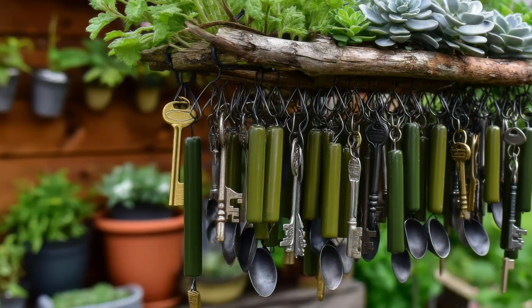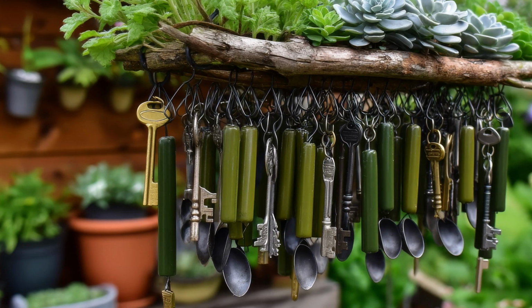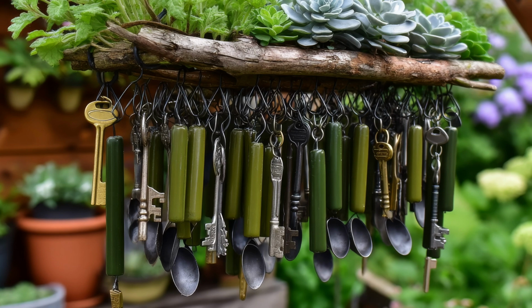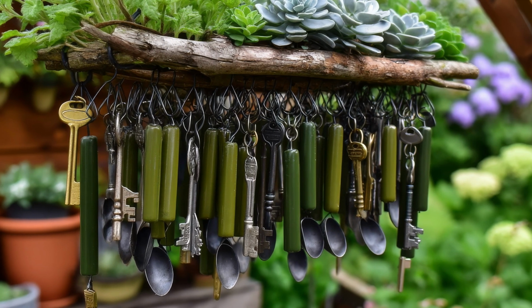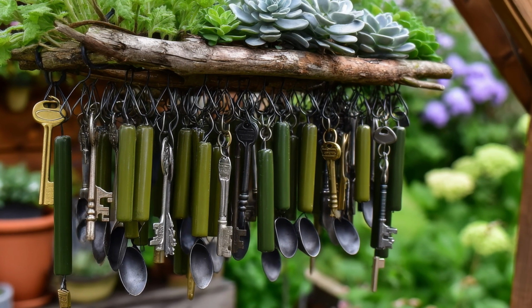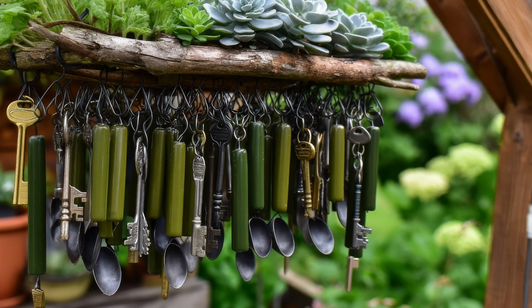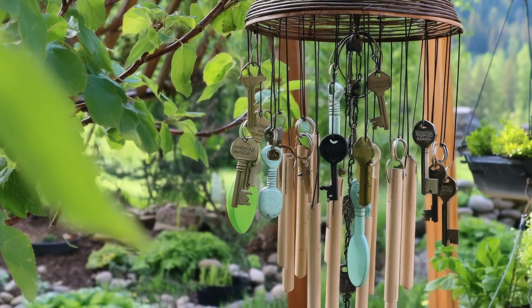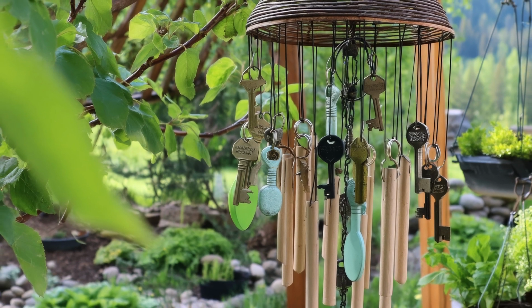The spoons, with their polished bowls and slender handles, add a contrasting shine, catching glints of sunlight as they move with the breeze. As they sway, they produce soft, melodic tones, each key and spoon creating a unique sound that enhances the peaceful ambience of the garden. The metal rod frame, weathered and rustic, adds an industrial touch, giving the piece a vintage charm.